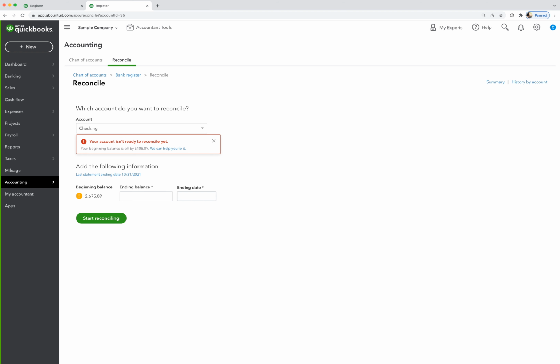Hello, I want to talk about another reconciliation issue that is really common. And that's when you go into reconcile and you see this error message. It's basically saying that your account isn't ready to reconcile yet and that your beginning balance is off. This happens a lot, and it happens usually because a transaction is changed or deleted that's already been reconciled.